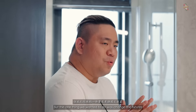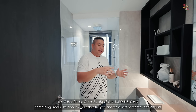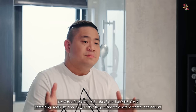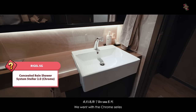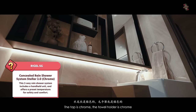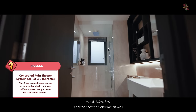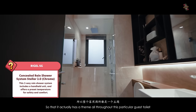But the one thing that we wanted to do was change the fixtures. Something I really, really like about Regal is that they've got these sets of themes and colors. So for this particular toilet, because it's more of a lighter theme, we went with a chrome series. So the tap is chrome, the towel holder is chrome, and the shower is chrome as well, so that it actually has a theme all throughout this particular guest toilet. This is the guest toilet, nice and cozy, smells nice as well.